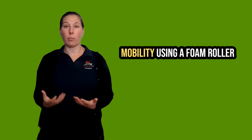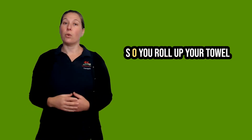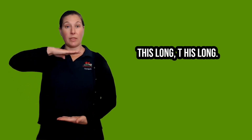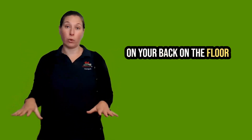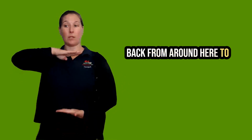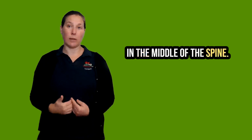Then there's thoracic mobility, using a foam roller or preferably a towel. So you roll up your towel as thick as you like, but you want it to be about this long. You want to roll up that towel and you want to lie on your back on the floor with the towel at your back from around here to around here so that it does your whole rib cage right in the middle of the spine.